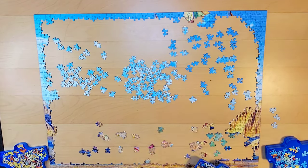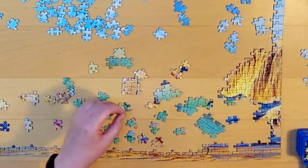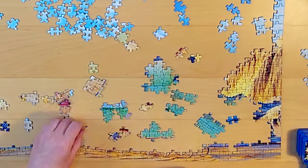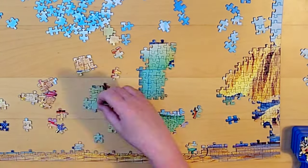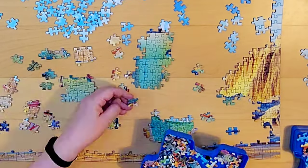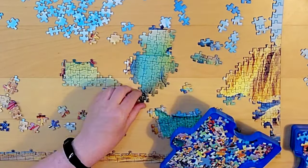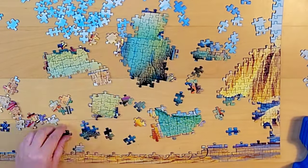Okay, I have one little tip here if you're gonna do this puzzle. When I sorted this one, I had an awful lot of blue. I don't know if you noticed that, but there's a lot of blue sky in this puzzle. And because I wasn't looking at the box or the poster, I like just letting the puzzle sort of unfold and be sort of a mystery. I didn't really realize how full the sky was.